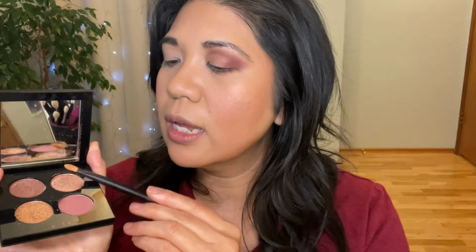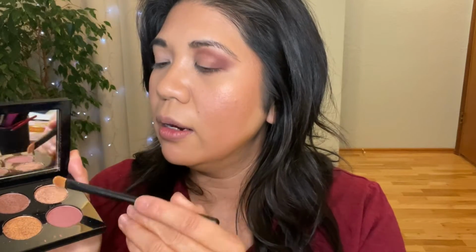So I'm taking a rougher 21 brush, and it's a flat brush, which is great for laying down some shimmer shades. And this is that lighter color. It's kind of like a rose gold. There's definitely some kickback on it.